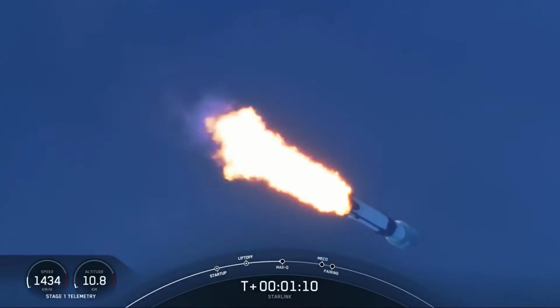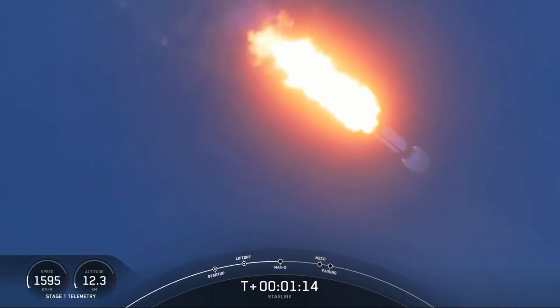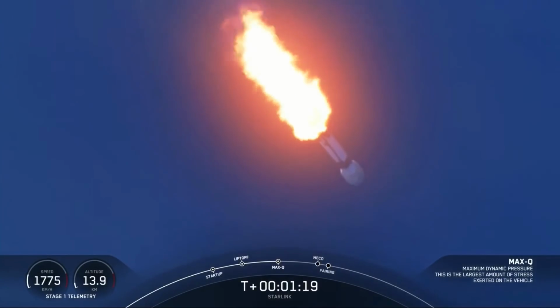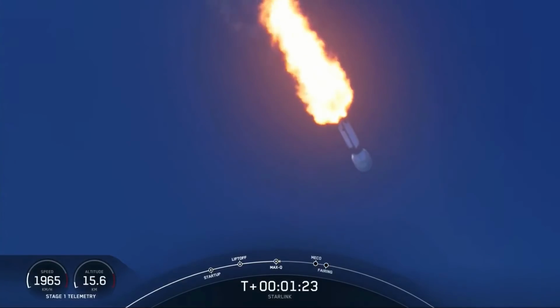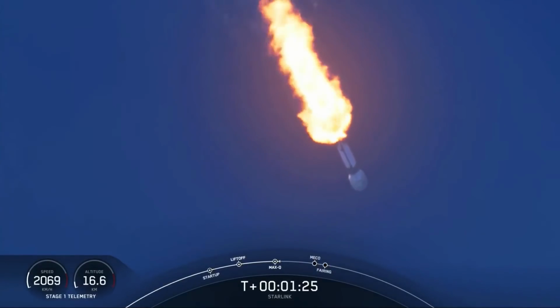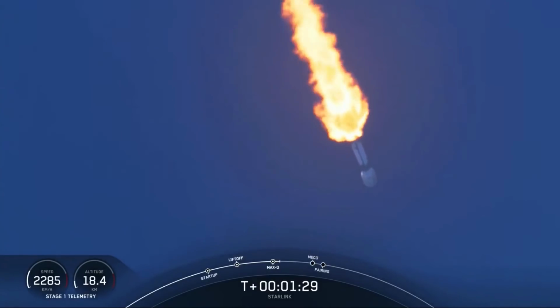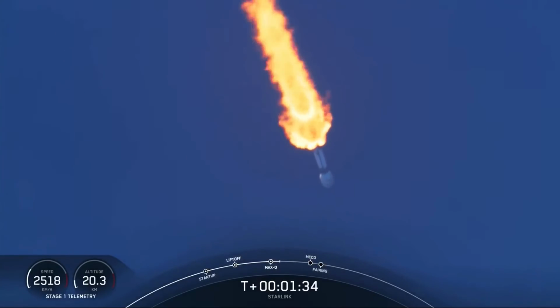Coming up next, we'll expect a call out for maximum dynamic pressure, or max Q. Max Q is the point where the stresses are highest on the vehicle. We're speeding up, the atmosphere is getting less dense, and so there's a point of maximum pressure on the vehicle. Now that we're through that, it should be easier and easier for Falcon to get into orbit.